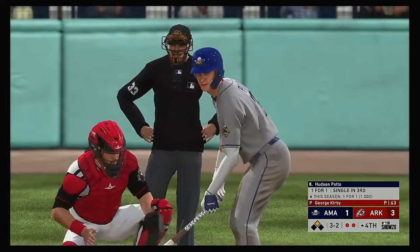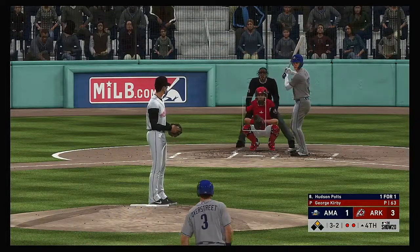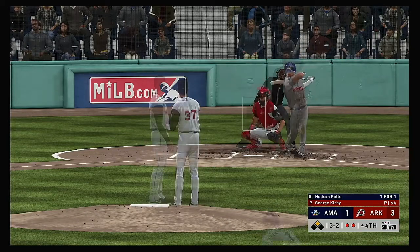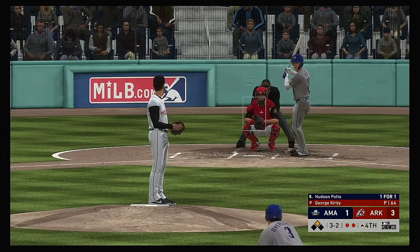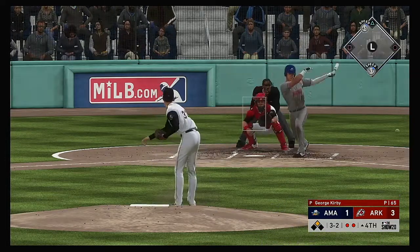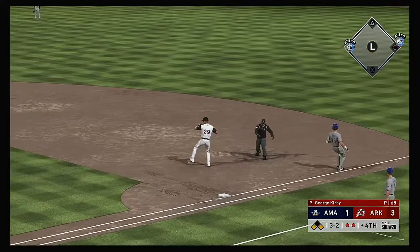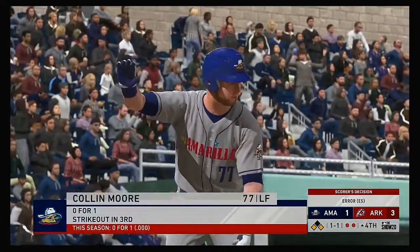Standing in, Hudson Potts, a base hit in his first trip. Yeah, and they take another single right here. That third base coach is dying to wave his arms. I wouldn't be surprised if anything hit hard through the infield. He's going to wave them. And it's fouled away. To third. Oh, and he can't pick it up cleanly. And oh, the throw pulls the first baseman off the bag, and he'll reach first.